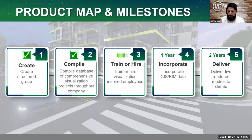Training employees, both John and I worked on a training program internally to get our engineers up to speed. We found that it was actually a little bit faster than expected using a lot of the Bentley software. We use Open Roads Designer out of the West Palm Beach office. 1 year out, we were trying to figure out how can we incorporate the GIS and BIM data into our models. And 2 years out, we were ready to deliver a live rendered model. So we put together something called a cube, which is just your 3D model that we're able to deliver to a client and actually interact with that 3D model. So this is kind of an idea of how long it took us to develop this visualization services from creating the group to actually delivering the product itself.